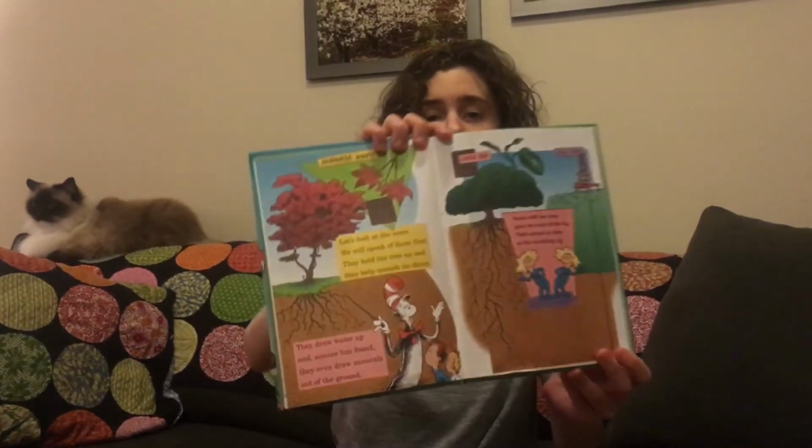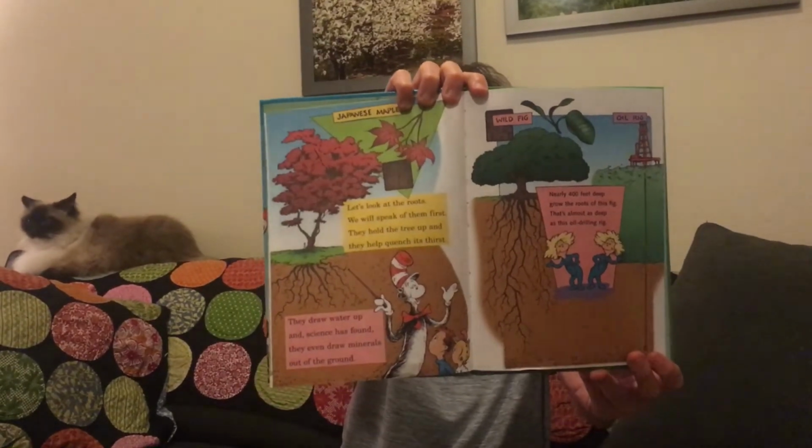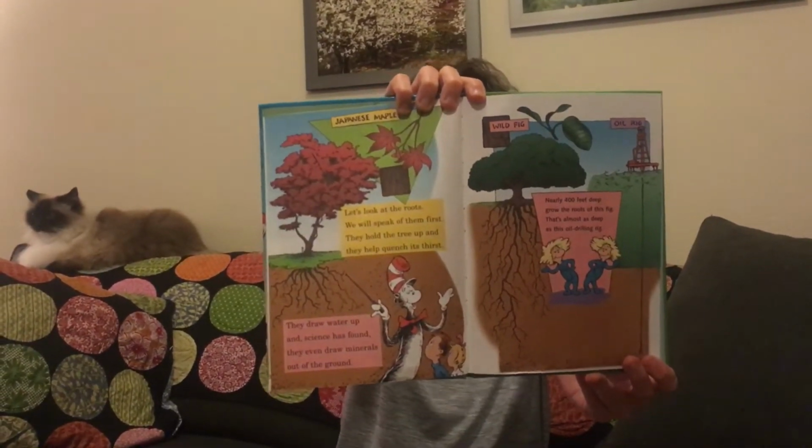There we go. There is the oil drilling rig. I think it's a very good comparison to show how deep it goes. One of my favorite graphs that I used to really love when I was little. This one has a load of really good graphs. There's another one that's actually on this page.